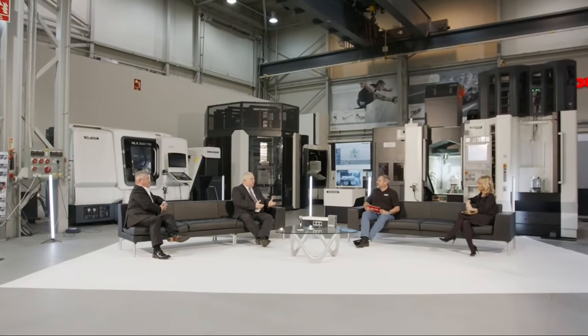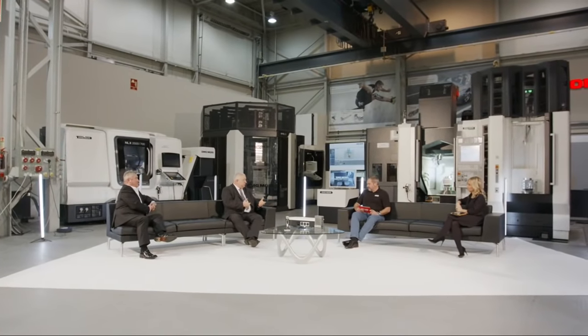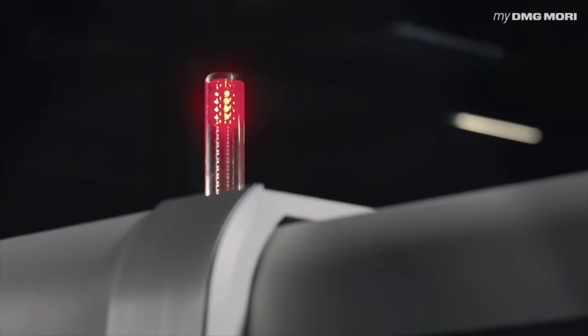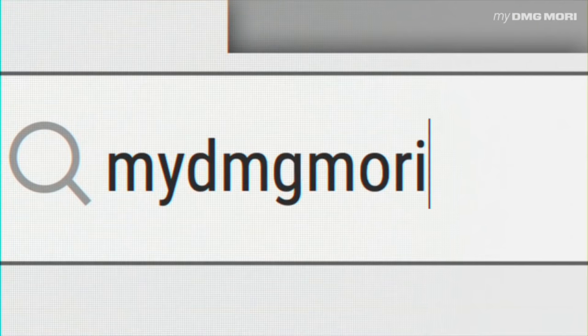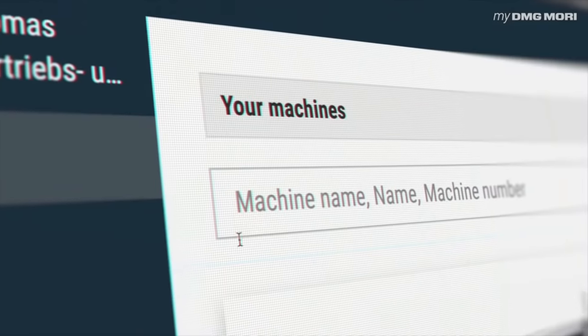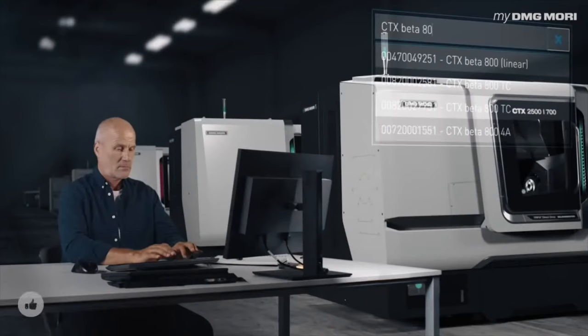Well, the draw is that at one point you can see through a portal on your PC or on a mobile device your product, your machine, what's going on with it in relationship to servicing, the manuals, and you can see basically any support that you've had for that machine. So if you want to log a call, you can do that as well. So for people who don't know what myDMGMORI is, essentially it's a portal.